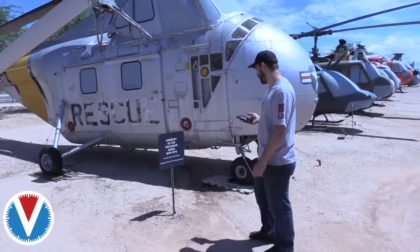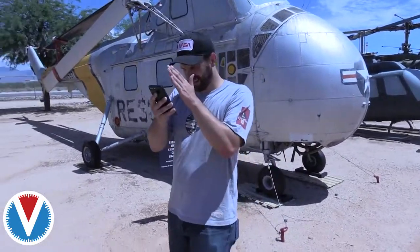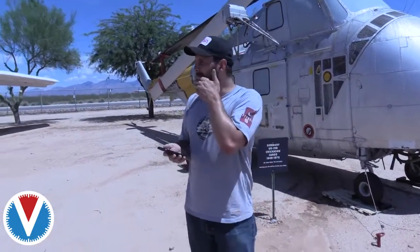I saw cargo on loan from the National Museum of the Air Force. Interesting. All right, so that's all the rotorcraft that are out here, outside, I think.